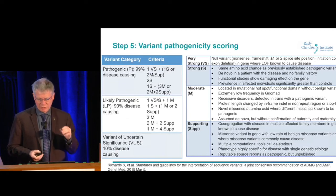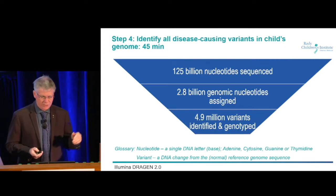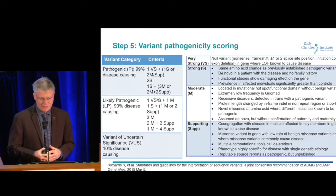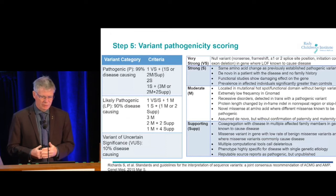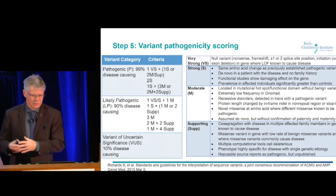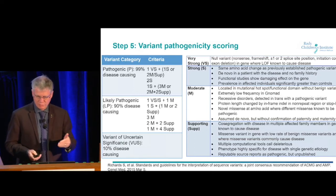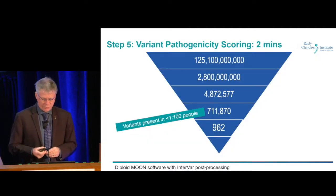Next, we want to say which of these 4.9 million variants could be causing this child's illness. We do this in what we will look back on today as a primitive way, which is to use consensus guidelines that experts have assembled, which say whether a variant is likely to be disease causative or non-disease causative. They kind of work. More importantly, they can be turned into computer script, which allows us to compute these very quickly on all 700,000 variants.